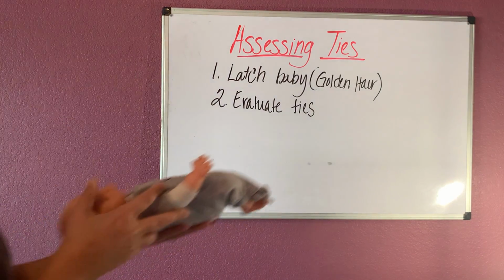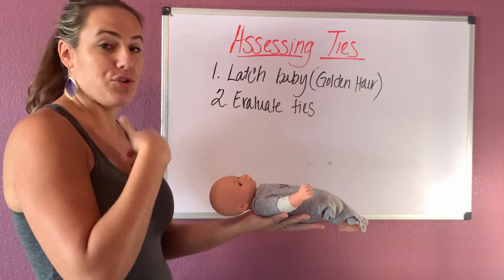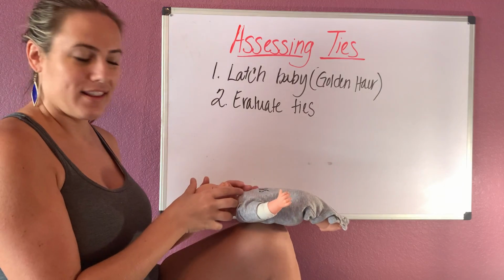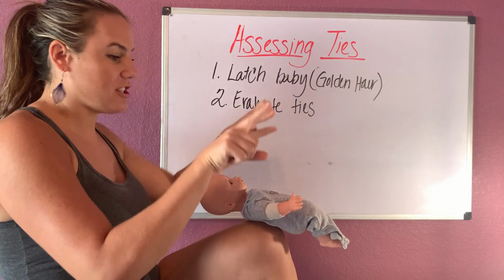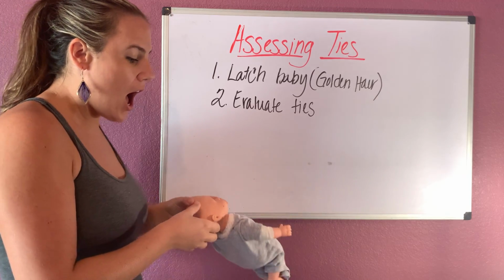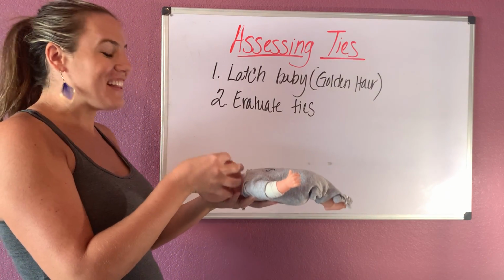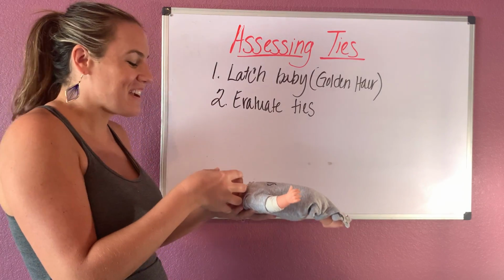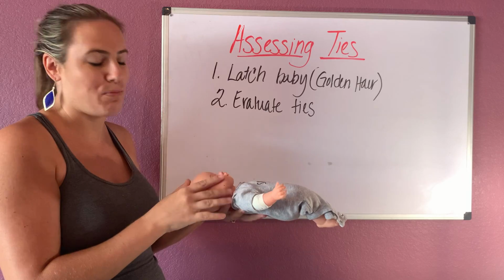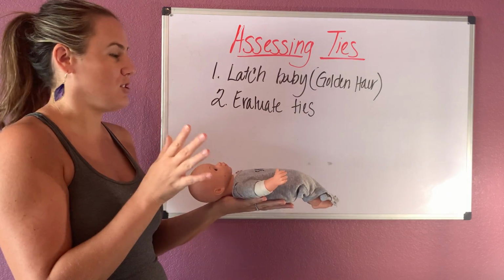So the first thing that you want to do is lay your baby down flat, and you're at the head of your baby. Okay, I'm gonna like this stance. And then what you're gonna do is take your two fingers and flip that lip up. You're gonna flip that lip up and make sure it can flip all the way up to the nose and it's super stretchy. Okay, so that one is super easy to do, the lip tie.